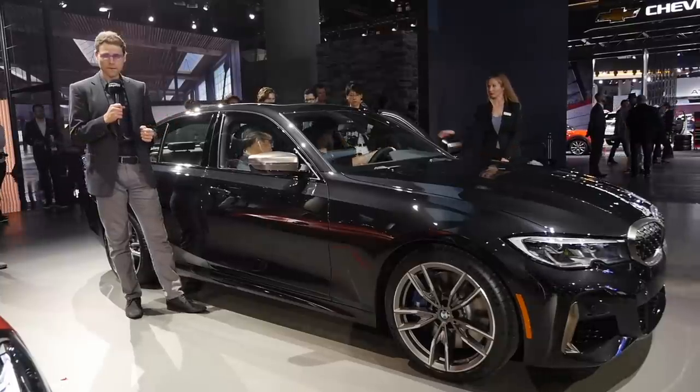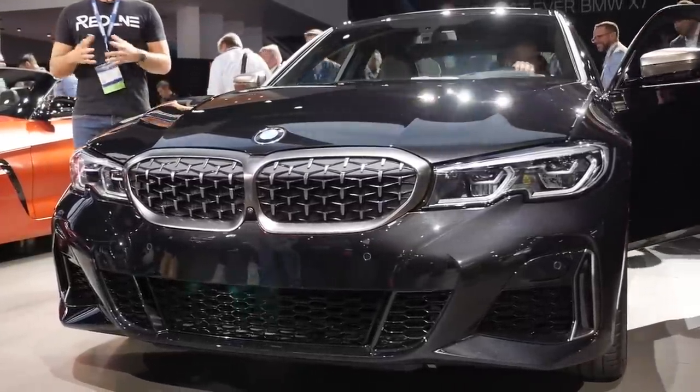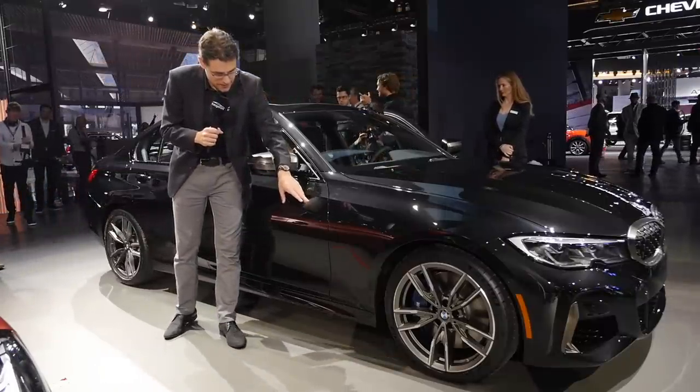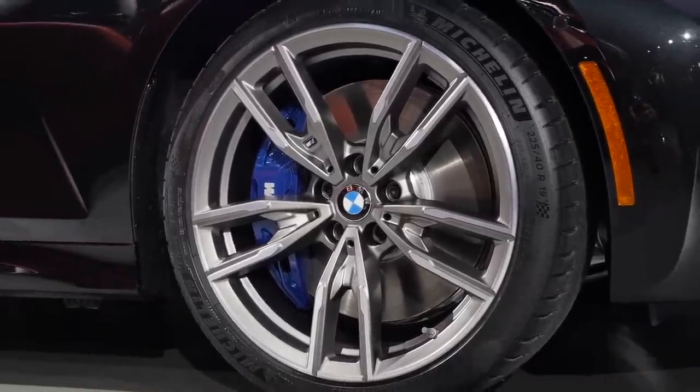4 meter 70 or 15 foot 4 is the length of the new 3 Series. That's a couple of centimeters longer than the predecessor. The M Performance model here comes with special rims, 18 inch standard, 19 inch here, the optional ones, the maximum choice you can get.